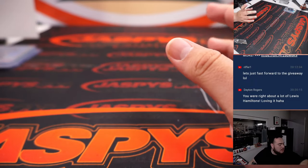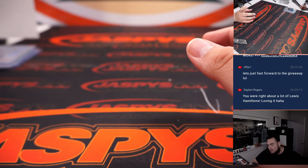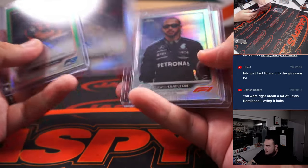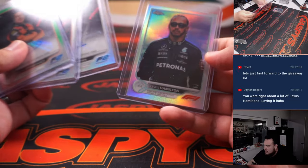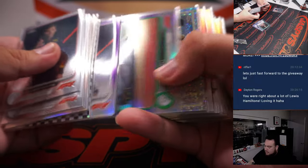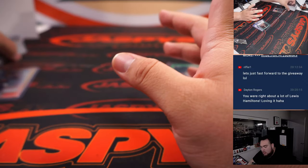Alrighty, there you go. So again, everything does ship, so don't worry. The main stuff. Got, I think, three autos in this side. Like Lewis Hamilton refractor there, was really cool. I just top-loaded because I don't know if it was like a short print or anything like that. But, of course, all this stuff here, colors, numbered cards, will all be top-loaded there.